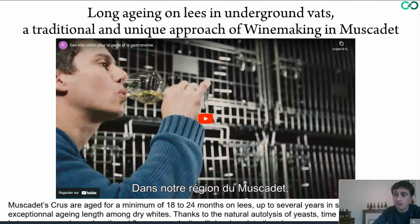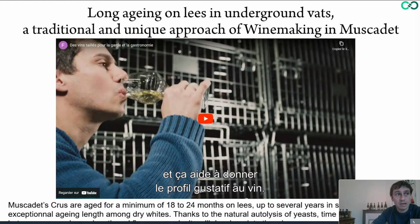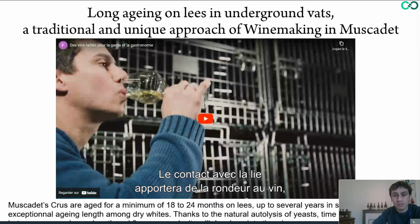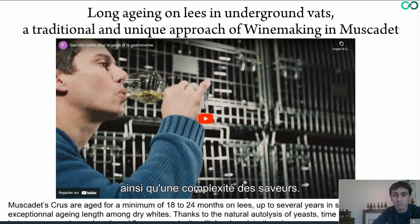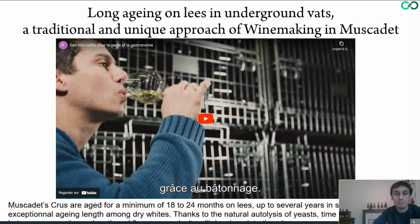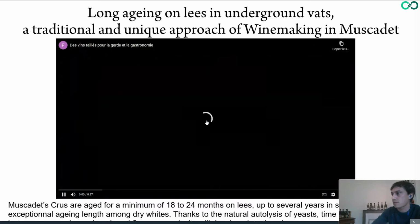And in our region of Muscadet, we keep the rough lees of the fermentation, and it helps to develop the profile of the wine. So the contact with the lees will bring some roundness to the wine, also some flavor complexity, and also we can enhance the effect of the lees by making some batonnage. So let's see together a very short video.